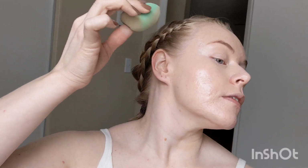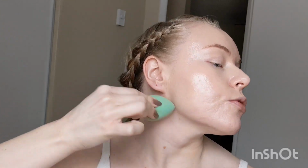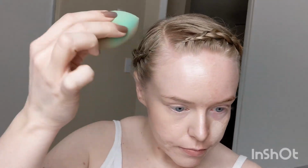Okay, so now that I've got that layer on all over this half, I can tell that this is going to be a great color for me because it doesn't look like there's an abrupt stop and start at my neck and chest, which is what I'm looking for, being a fair person with a lot of surface redness. I want it to even out the tone without looking like I have a different face from my body, or like a floating head. And even comparing this to this half, this side just looks a little bit smoother, a little bit more even, without really looking like I have a lot of product on.